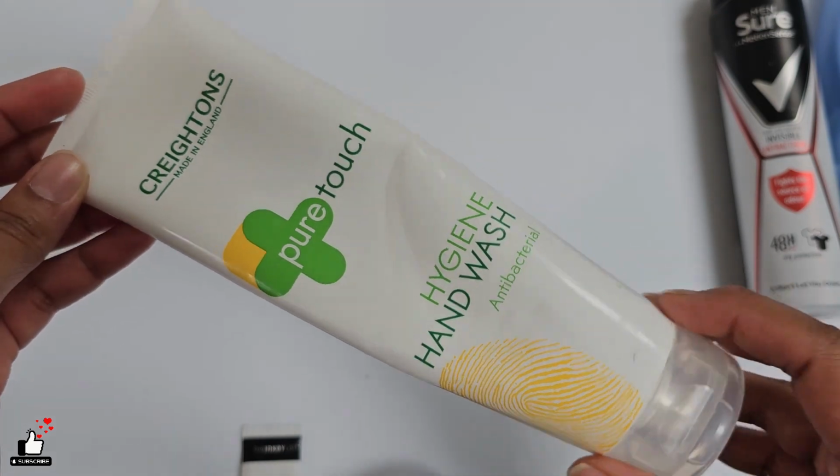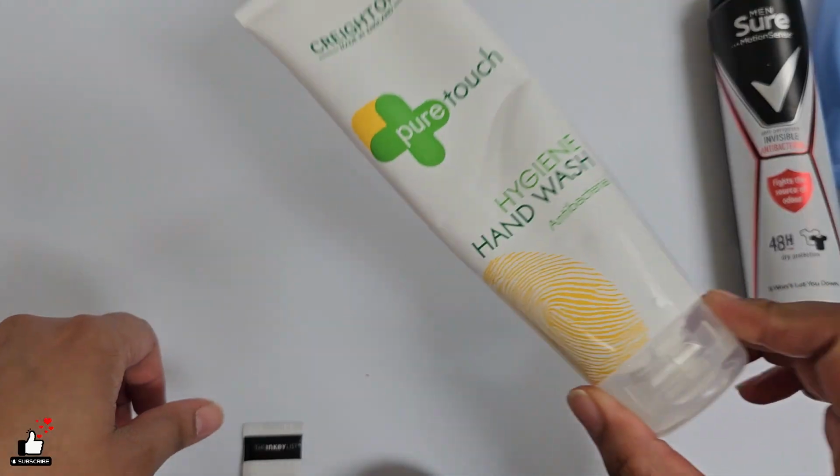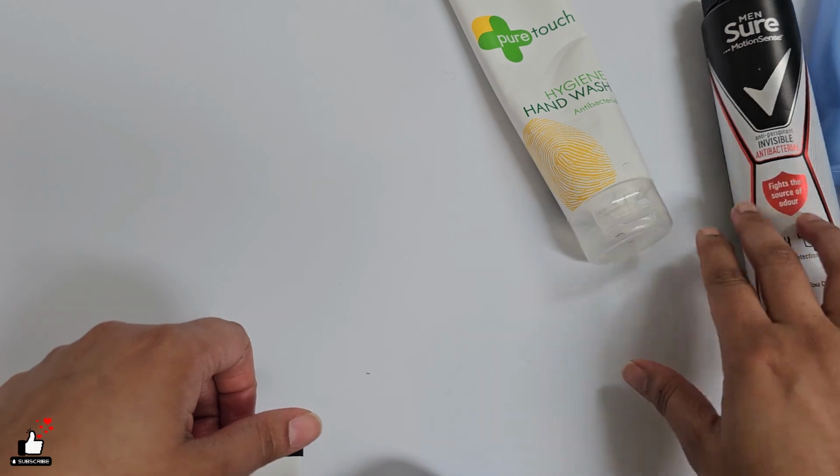You can buy these from Boots. I will put a link down below for you if you're interested, and they're actually quite inexpensive.